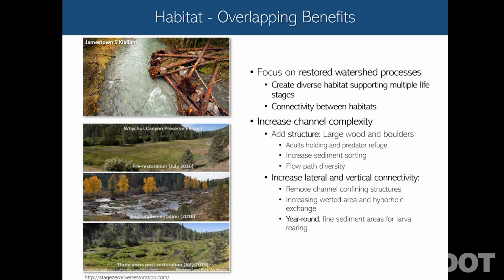We don't have the science, and we're trying to understand what restoration is in its early stages, even for salmonids. And we do not have very much science when it comes to understanding the impact of restoration on lampreys. So in lieu of that data, what we think is really beneficial is restoring watershed processes, recreating the processes that support diverse habitats and those multiple life histories that require a lot of different habitats within the stream environment. And then also the connectivity between those environments.